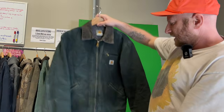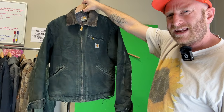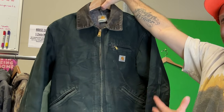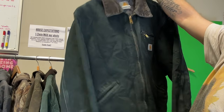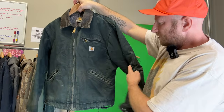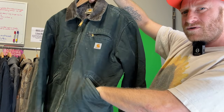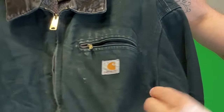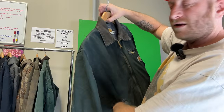The number 1 style of Carhartt jacket out there is the Detroit jacket. You see, everyone wants this jacket. They're not as easy to find as the active hooded jacket, but they're definitely out there. The big differentiating factor is the slit pocket. So it's a slit pocket, not a sewn-on pocket. We got a screw in the pocket, so you know it's authentic.